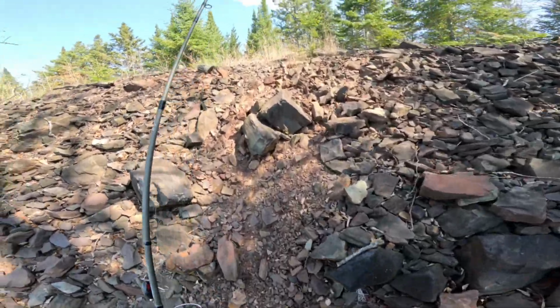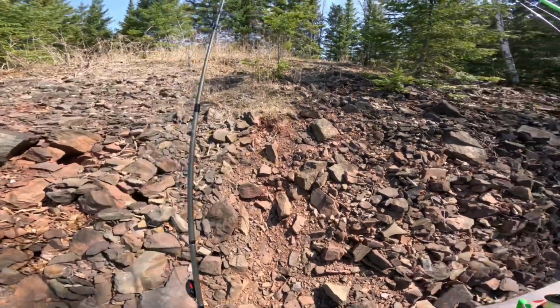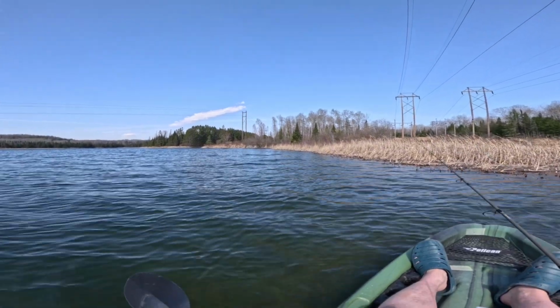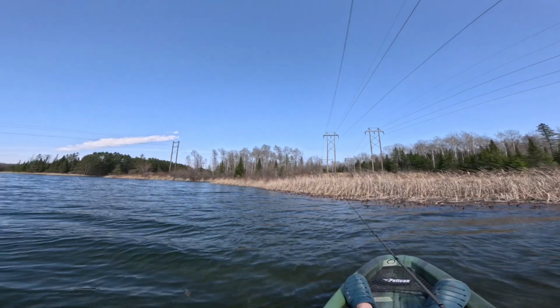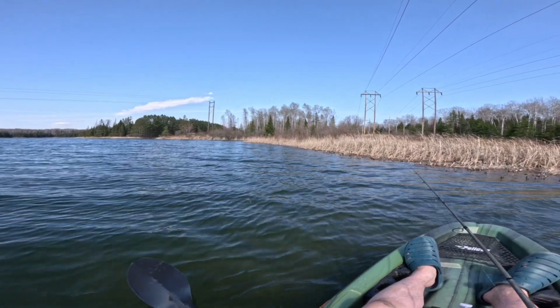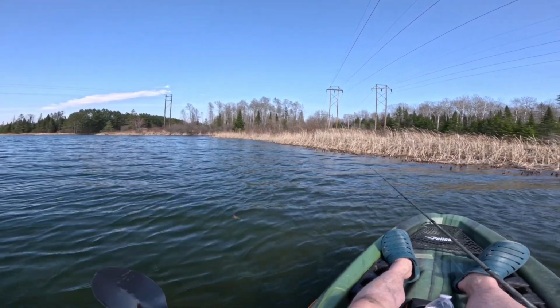Alrighty guys, we're gonna go break out the kayak. Yep, we are gonna go break out the old kayak. We're out here on the water now. Lure we're throwing right now is a white marabou hair jig with an orange head on it. This lure was one of the best producers of jumbo perch for us last year. This nice clear water lake.